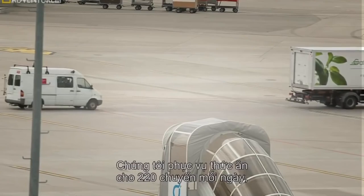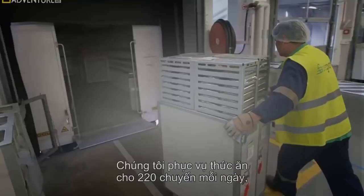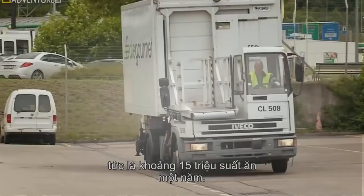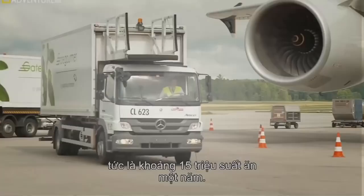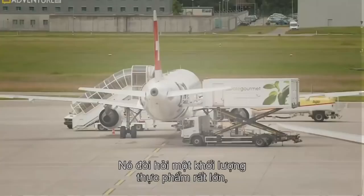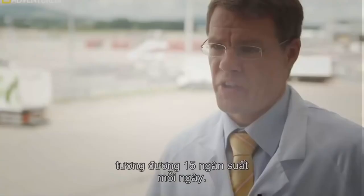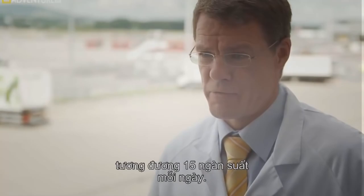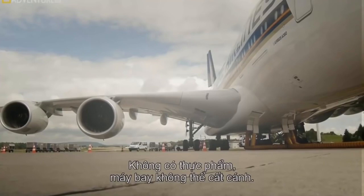We are serving up to 220 flights a day with food. This makes a total of 15 million meals we are delivering a year. This is an impressive number of food. If you think of it, it's 50,000 meals a day on average. And every one is time critical. Without the catering, the aircraft is grounded.